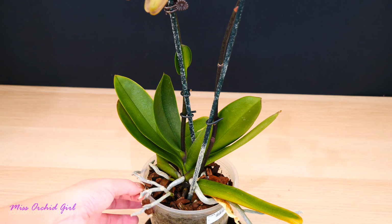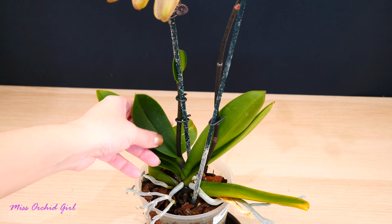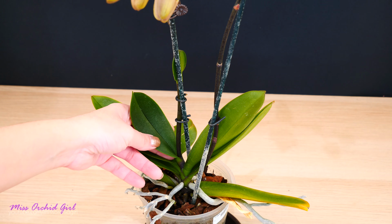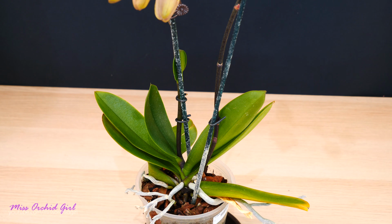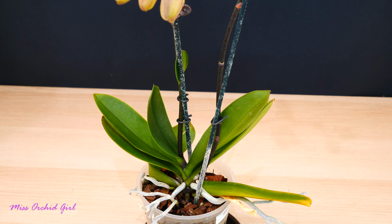One of the spikes is terminal, meaning this one. And this means the orchid will not grow any more leaves from the crown. And judging by how it looks, I do believe the crown is completely damaged. I don't think the flower spike leaves any room for the crown to keep growing here. So we need to look out for a keiki, and I intend on actually promoting a keiki on this orchid.